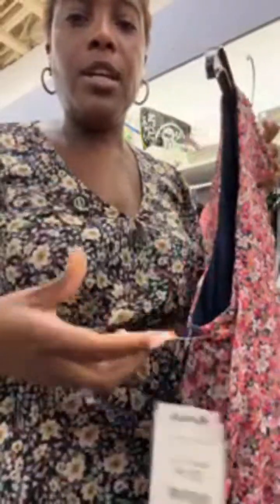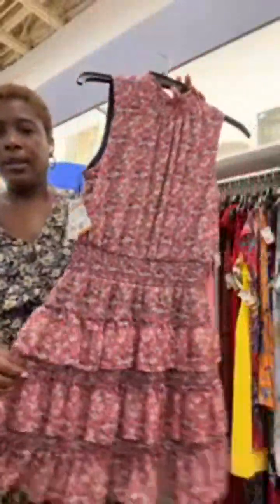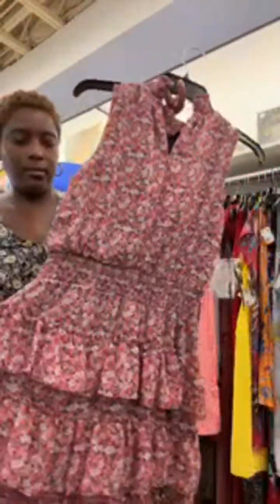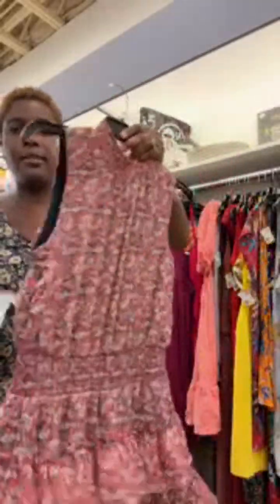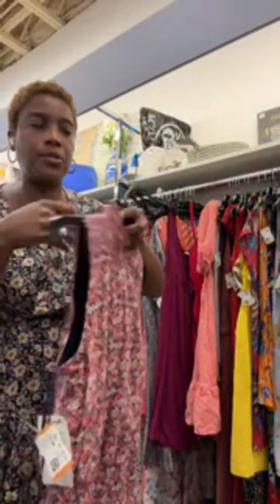Okay, so here's another one that Goodwill has done lost their mind on. You always have to wonder why. Okay, so this is from Marshalls. The dress is 29.99. It's new with tags. Goodwill said, okay, let's make that 14.99. It's an okay dress. That's it. But why is this dress 14.99? This dress should be 5.99, 7.99 at the most, just because they saw that price tag.